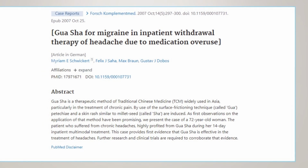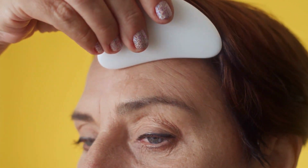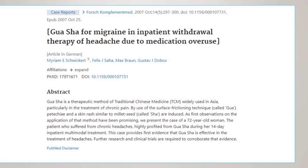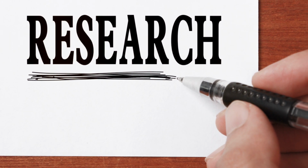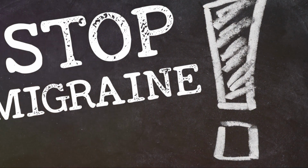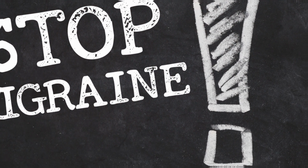6. Migraine relief. A case study published in October 2007 was said to be the first case study to report on the use of Gua Sha for treating migraine headaches. The 72-year-old woman who suffered from chronic headaches was said to benefit from treatments during her 14-day inpatient multimodal treatment. More research needs to be done in this area. However, Gua Sha appears to show promise as a potential adjunct in the treatment of migraines.